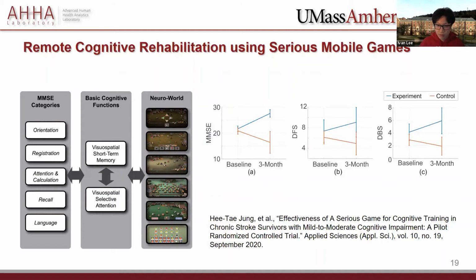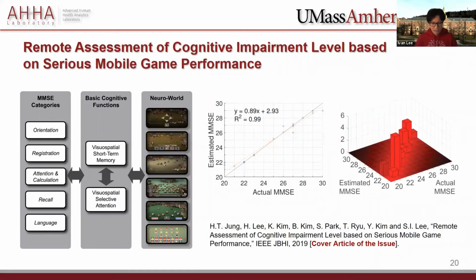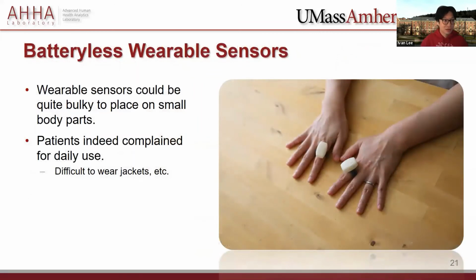First, we have shown that the frequent use of these mobile devices can indeed improve patients' cognitive performance. But not only that, we can seamlessly analyze how well patients actually play the games and extract information that is relevant to their cognitive function, in order to translate their game performance into a clinically validated measure of cognitive function, in this case, the mini mental status exam. So in other words, the game can not only function as an intervention tool to improve their cognitive function outside a clinic, but we can also use it as an assessment tool for therapists to continuously and more frequently monitor their cognitive function.